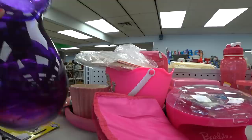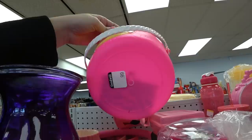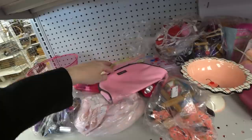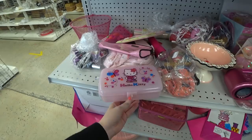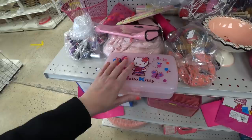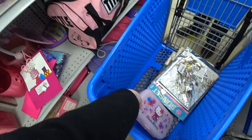This looks like... It kind of looks older to me, but maybe not. Oh, here's a Hello Kitty pencil case. That's from 2005. Is this like a bento box? Is that what you said? A bento box? Potentially. I'm going to stick it in the cart and I'll look it up.